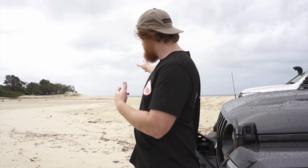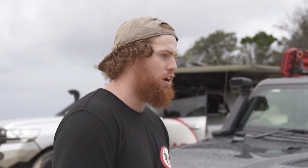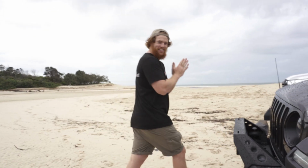Cheers to Larry. Finally, it is time to take the vehicles over the little creek crossing here. The tide's pretty much gone out, so we should be good. We've just seen another car do it, so we'll be right. Let's get into it, eh? Camera boys first. All right, Bodie, here we go. 5 hours later, let's do it.